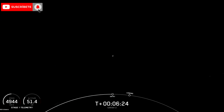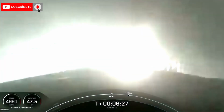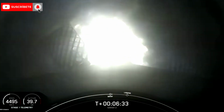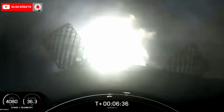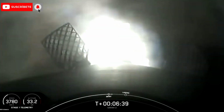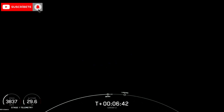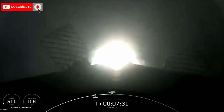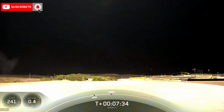Stage 1 entry burn. And there we heard that call out, and you can see on your screen that the engines have reignited on the first stage vehicle. Again, this is just about a 15-second burn. Stage 1 entry shutdown. Stage 1 landing burn. And there's that call out for the landing burn, and you can see on your screen that the single engine has ignited. Let's watch as Falcon 9 touches down.